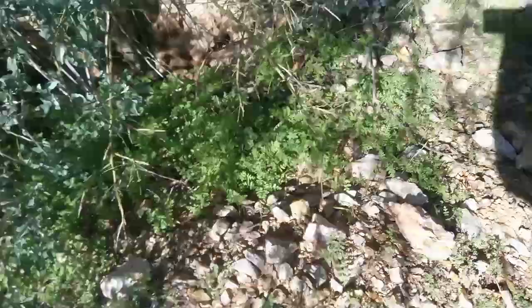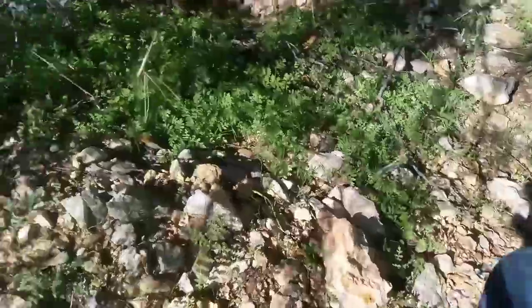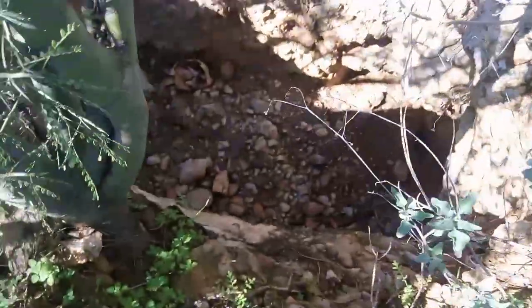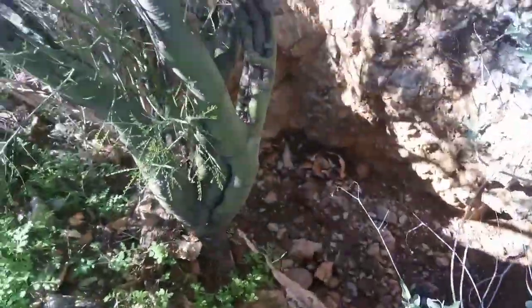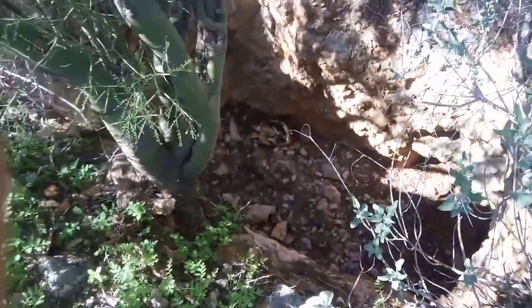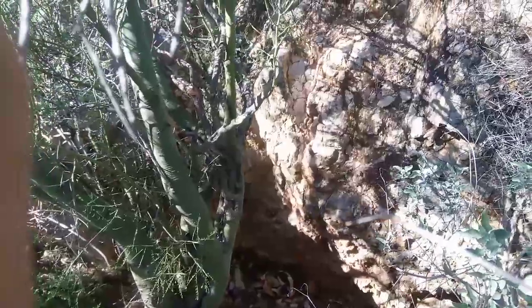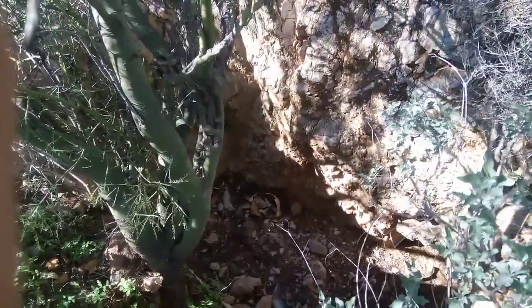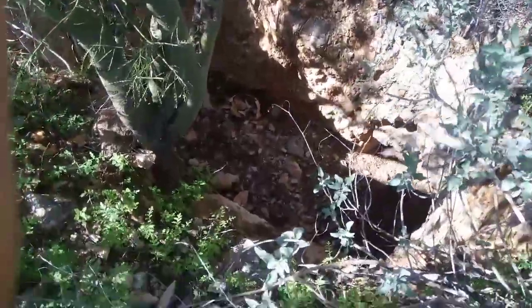Let's see if I can squish through the spiky tree here. All right. Oh, look what we found. Look at that. Oh, it goes back in there. I don't know if we can get out if we go in. That's about 8 feet deep. Do you have rope in the truck? A tow rope's fine. Hold on, we might be going down in here.